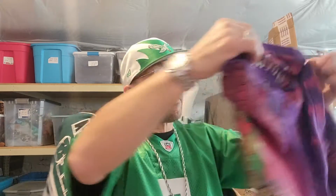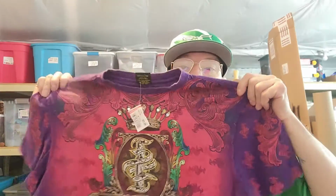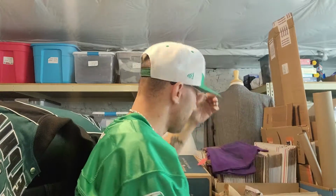This is a personal cop. This is actually made by Raw Blue. This shirt might actually have some value to it. It looks a little small. I might be able to squeeze into it. I don't know. It's pretty dope. It's got some cool designs on it. So, this is a personal cop. This is going home.